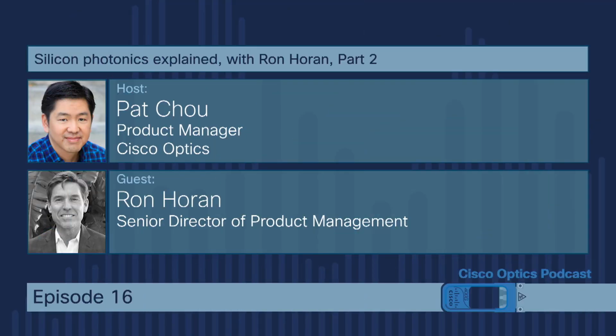So let's get into silicon photonics. I think you mentioned earlier that the term silicon photonics was started in 1986. What does it mean? What is it? Well, at an extremely high level, silicon photonics is basically moving light. Basically having a CMOS based IC, and you're moving light around in the IC and manipulating the light to do functions like an optical transceiver.